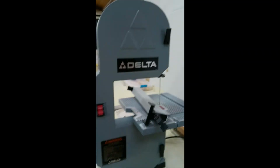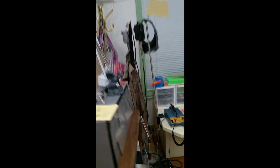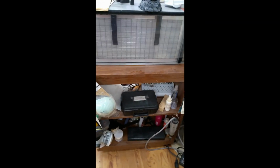And there's my little mini bandsaw. Could fit on a keychain. Everybody makes fun of that. And here is my carving station. And of course, got me another gargoyle, because I love gargoyles. And this is where I keep all my solvents and all my little carving bits and things.